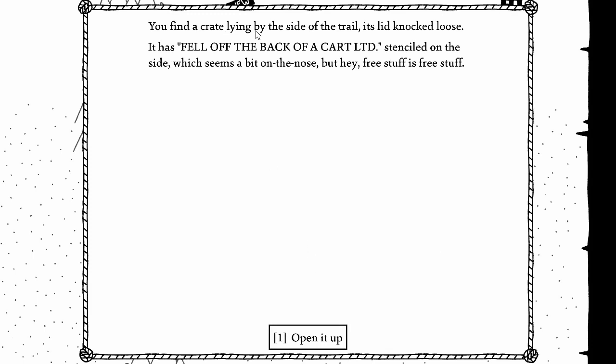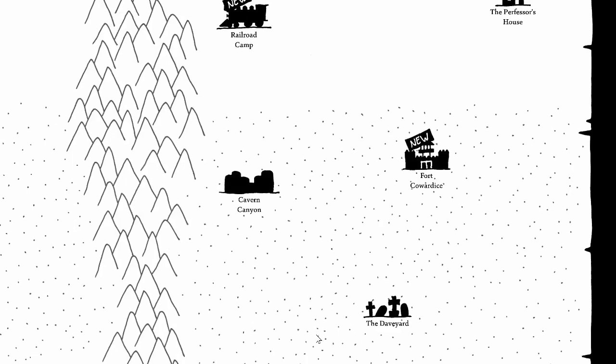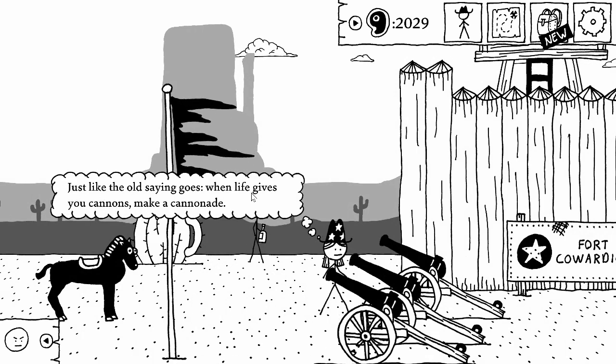You find a crate lying on the side of the trail, its lid knocked loose. It has fallen off the back of a cart, LTD stenciled on the side, which seems a bit on the nose. But hey, free stuff is free stuff. Ranch dressing and a length of rope. Meager but free. Just like the old saying goes, when life gives you cannons, make a cannonade.